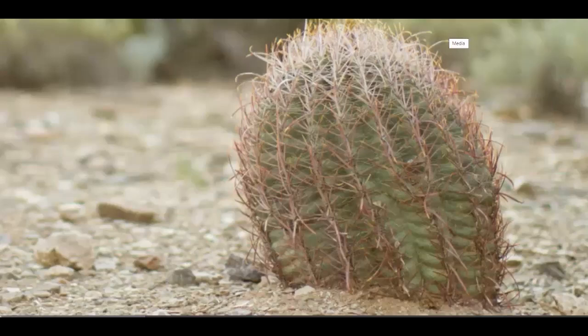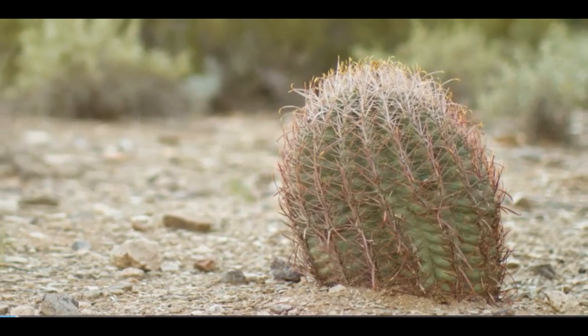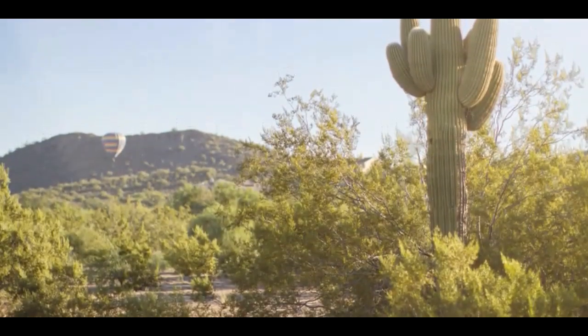We're going to watch a video about where plants grow. This is a cactus plant. Its home is in the desert. The desert is very hot and dry. The cactus gets plenty of sun in the desert. It does not rain much in the desert.